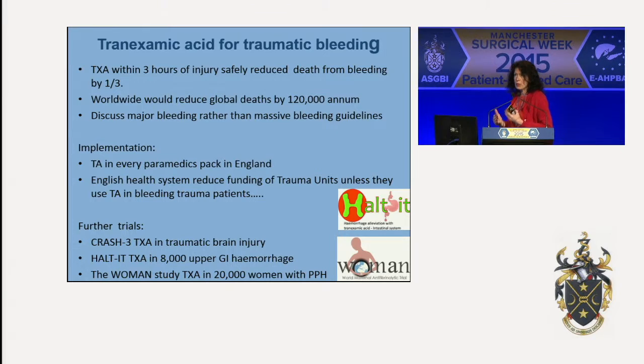And this trial has spawned others. So CRASH 3 is going on at the moment, where we're looking at the use of tranexamic acid in traumatic brain injury. That's due to report in 2 years. We have HALT-IT, which is tranexamic acid versus placebo in those with upper GI hemorrhage, aiming to recruit 8,000. Half of them will be from the UK, and at the moment we're ahead of target as far as recruiting is concerned. And the last, which is one I'm particularly involved in, is the WOMAN study, where we're giving tranexamic acid to 20,000 women with postpartum hemorrhage globally.